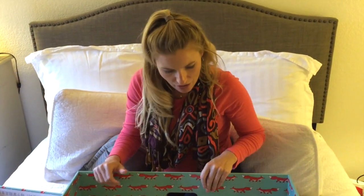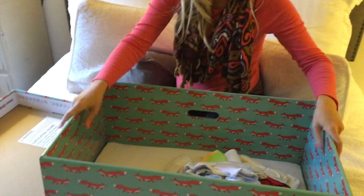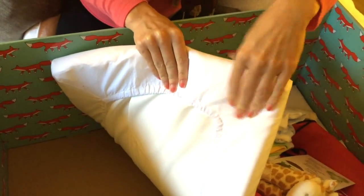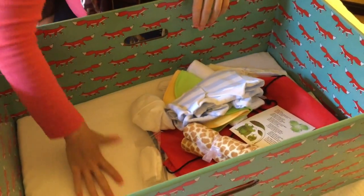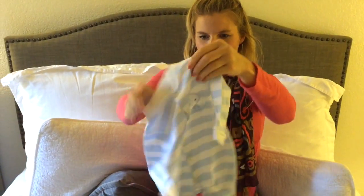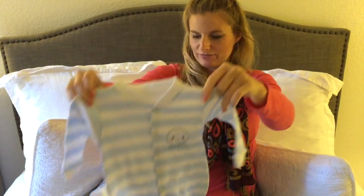Okay, so let's see the things that are in here. So this one comes with the box and the mattress. You see, that's so cool. It's like a thick foamy mattress with a little mattress cover and stuff for the baby to sleep on. Maybe we will just use this. It's awesome. Oh, this is cute. Okay, so it comes with a little outfit for the baby. Cool. Yeah, so cute.